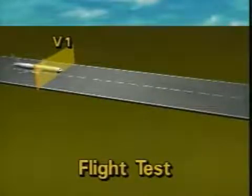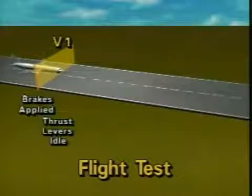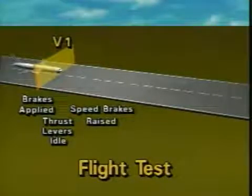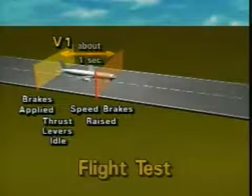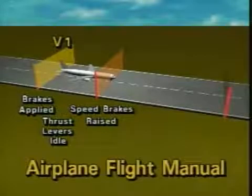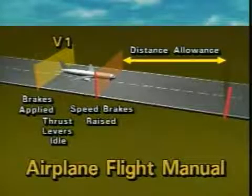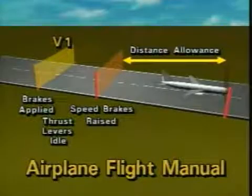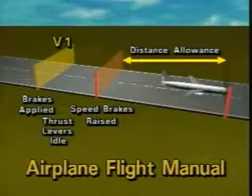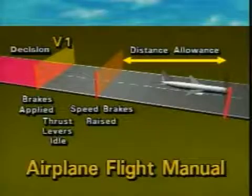In certification flight tests, the average demonstrated time for the test pilot to apply maximum braking, bring the thrust levers to idle, and raise the speed brakes is about 1 second. The regulations acknowledge that the line pilot does not know when or if a reject will occur, so an additional 2-second distance allowance is added. This additional distance allowance is provided to give the line pilot adequate distance to get the airplane into the full stopping configuration. It is not there to give additional time for the Go NoGo decision.